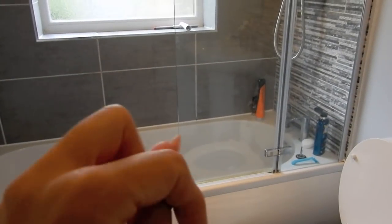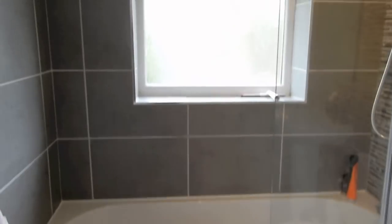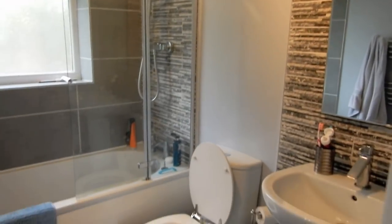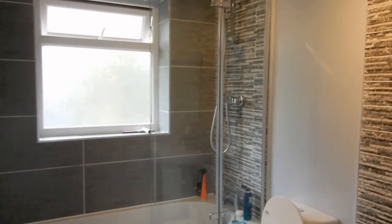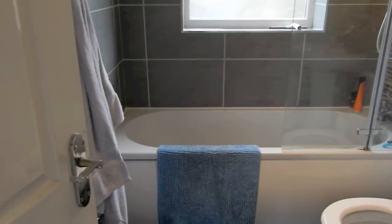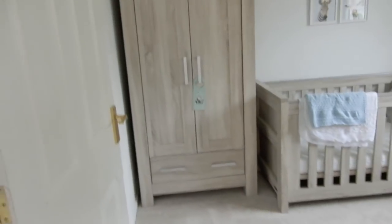This drives me insane, this screen thing, because it leaks every time we have a shower, so Paul is on a mission to fix that. But yeah, we've got a heated towel rail. It's fine, it's gonna do us, and I don't think that we're gonna change it before we move, to be honest, because it's pretty decent for what it is. And the bath works, which is brilliant, because in our old flat it didn't.